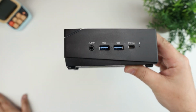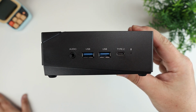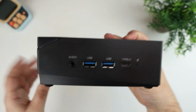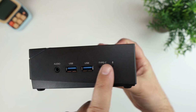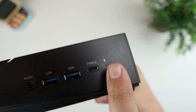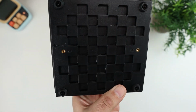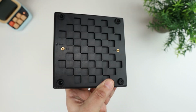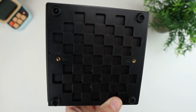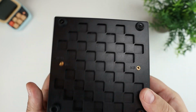On the front of this, you have quite a few outlets. So you have an audio outlet, so headphone jack, 2 USB ports, and these are, I believe, USB 3. Yeah, 2 USB 3 ports on the front. Obviously, USB-C, Type-C there. There's a microphone as well, built into the case. See on the bottom, you've got 2 M.2 screw mounts that you can use for that base adapter. There's also screws on the bottom, rubber feet. I'm going to take this bottom off and take a look at the inside in a minute.